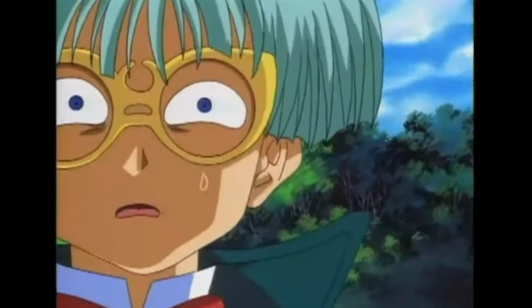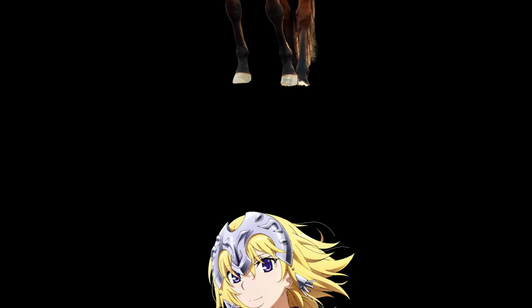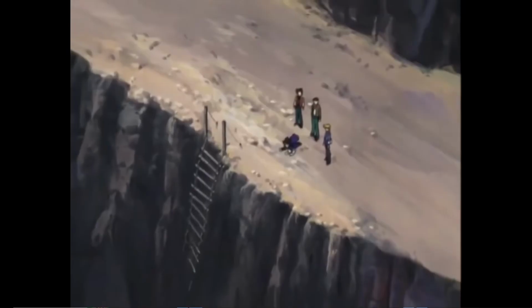Polymerization card. But I thought... If I have two compatible monsters on the field, I can use my polymerization card and fuse them into one ultimate creature. Yeah, people. It's not me. It's the people that are the problem. It's not fair!